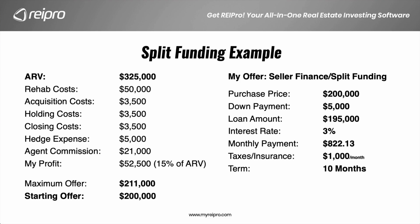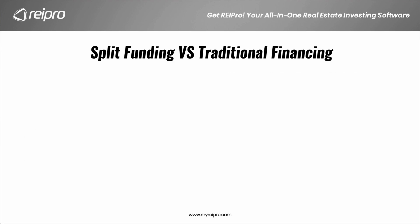Now, you can set this term as short or as long as you want, if the seller agrees. Now, from my standpoint, we aren't waiting for the 10 months to expire before we sell the property. I want this property to be rehabbed and sold as quickly as possible and before 10 months. We just want to give ourselves a little more time in case it doesn't sell quickly. So if we went the full 10 months, the balance for the seller would be $191,615.80.